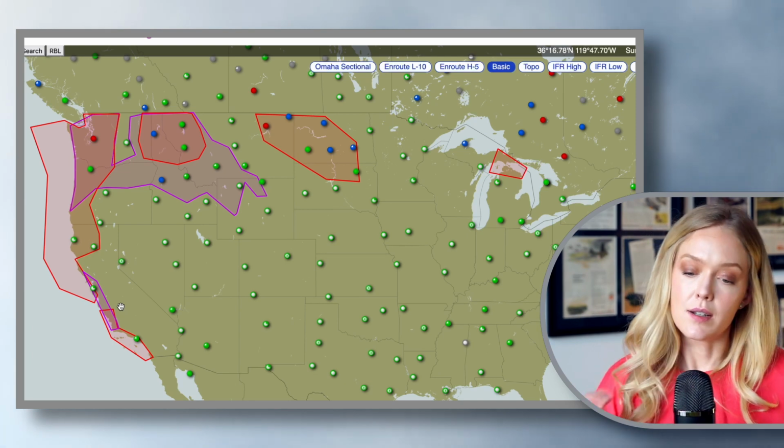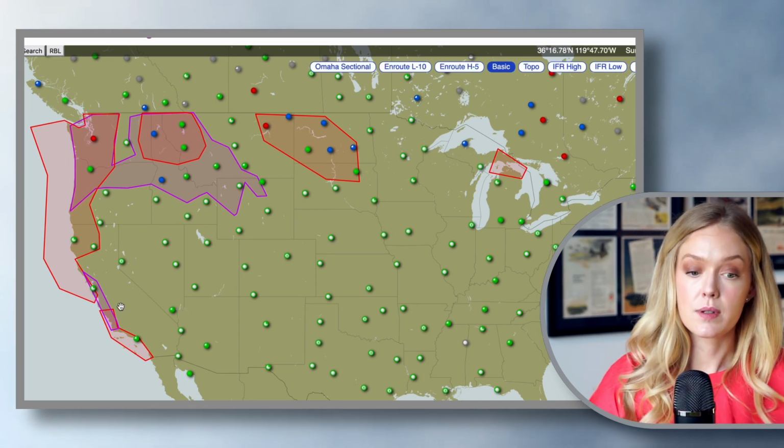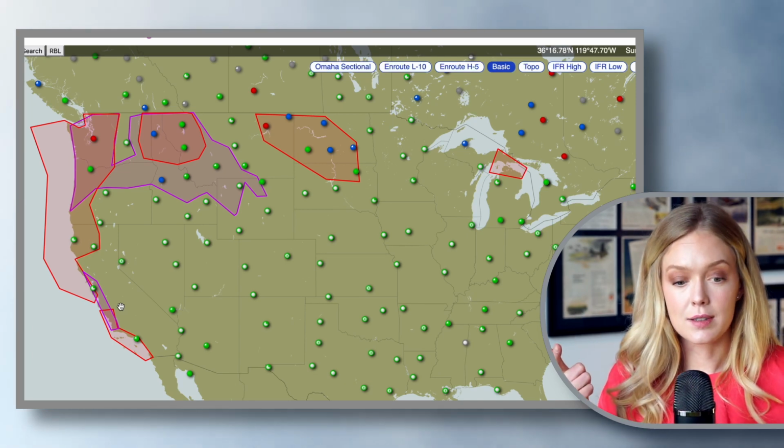We see those here, and they're in the same areas where we saw AirMet Zulus. Low ceilings, icing conditions, not looking too good. We look at the AirMet Tangos. These give us turbulence, both high and low, sustained high surface winds, low level wind shear.